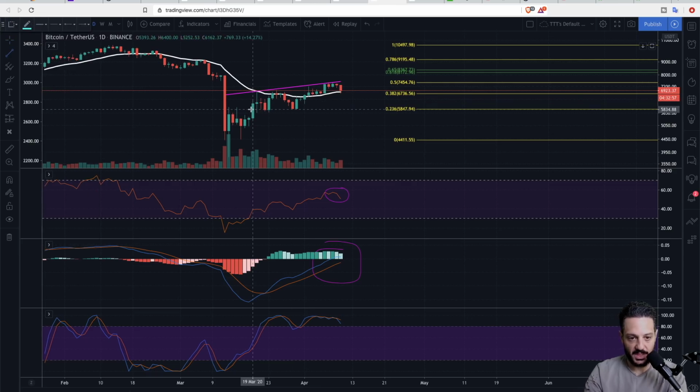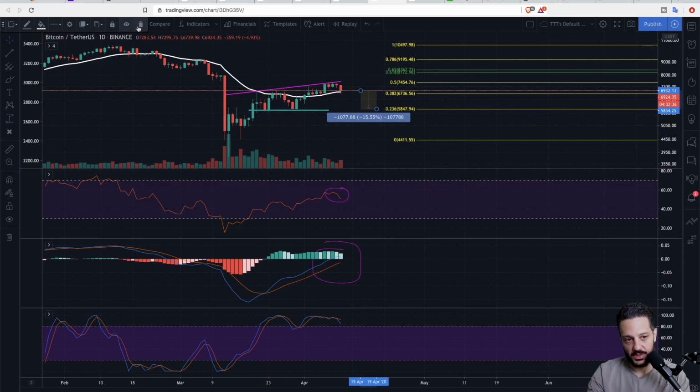down is right here, where you see historical support, based on the many candles that have found support here recently. And that's also where the 0.236 fib level is. That's where around 5,800 is. And that would constitute what percentage drop from here? That would constitute about a 15% drop for Bitcoin. So that's a little ambitious in my view.